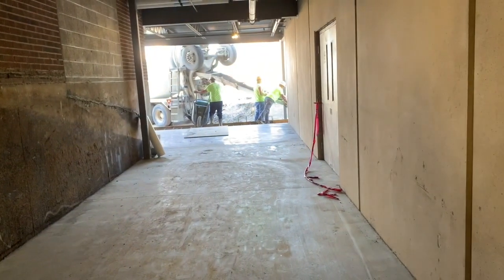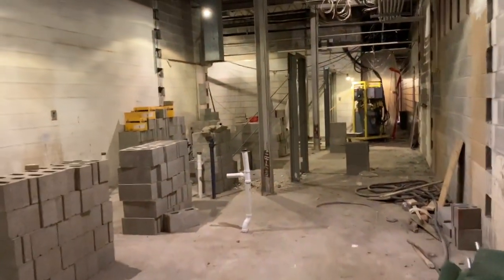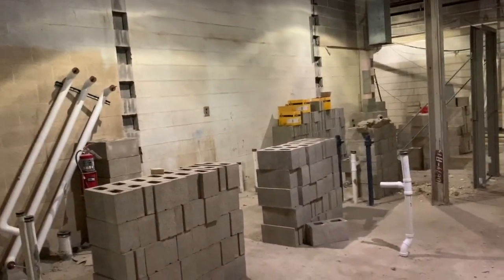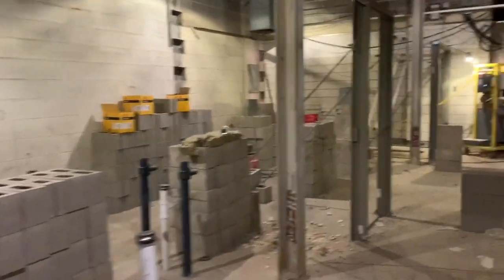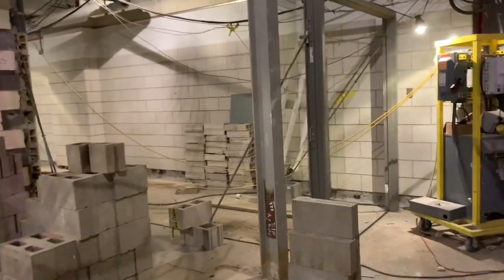Hey, we are back at the central hall. As I turn backwards, this is going to be the new entrance into the west side of the building. And this is the hallway I have identified in previous videos as being the connecting hall that goes back to the industrial arts room and the shop classrooms. Again, on our left, we have two restrooms going in here, which will also be joined by more storage.